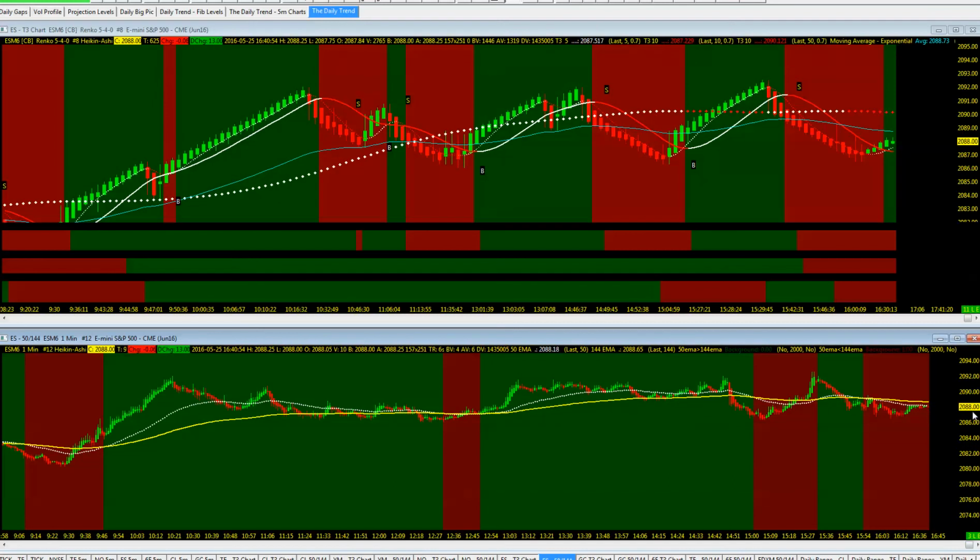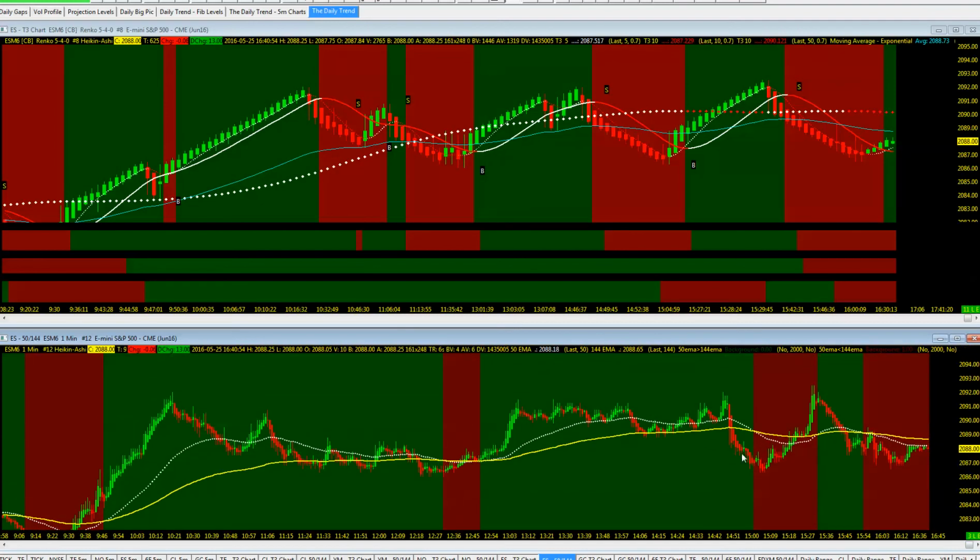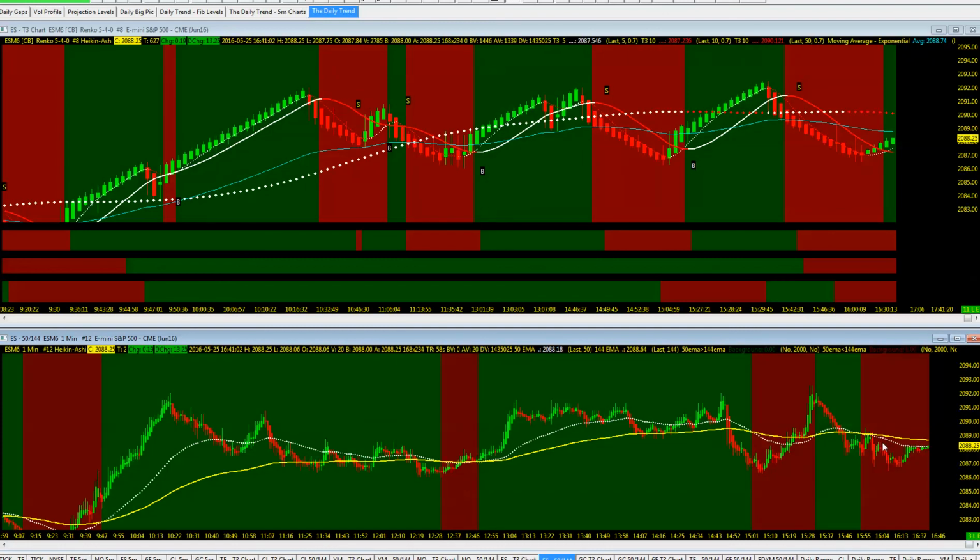We're too far from the 50 and 144. We got the 50 and 144 pretty much hugging each other. You're not going to get much runaway trend. Sell signal in the afternoon on the ES to the downside as you had three charts in the red.